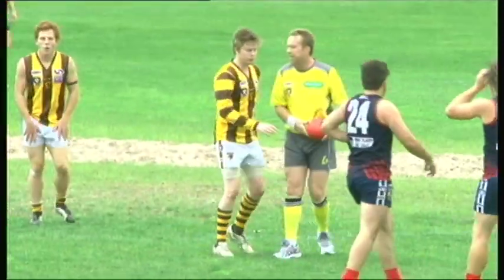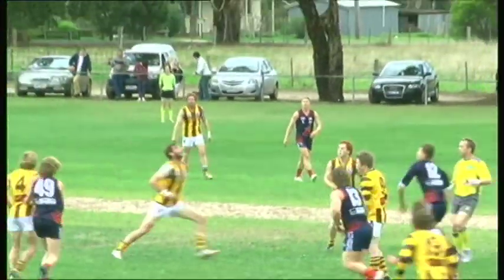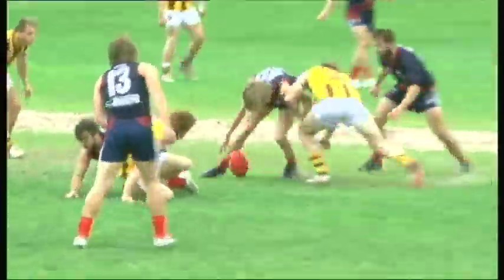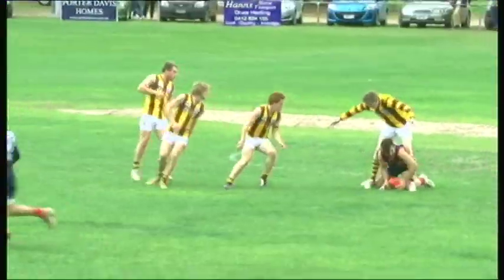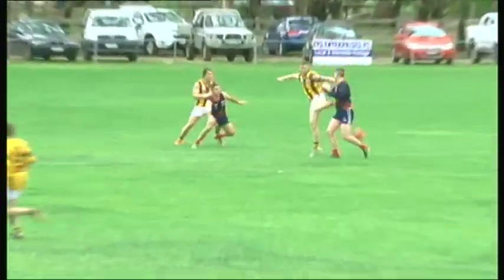So ball up, just next to the centre circle. Hybens goes up early, gets it down to Hamer. Tried to ride the bump, then dropped the football. Umpire said play on. Van Stebbing gets it away. Slick little handball to nobody in particular. Comes back to Berg off a step towards centre half forward with a tumbling punt.